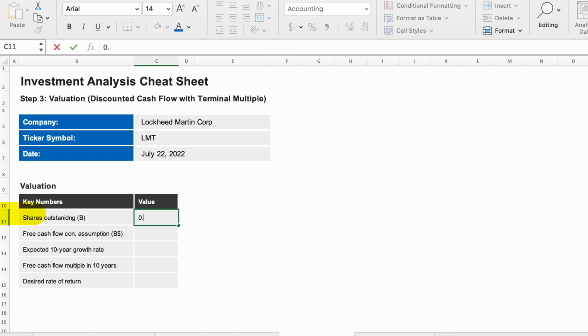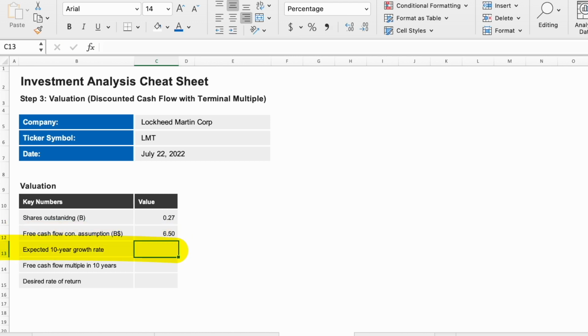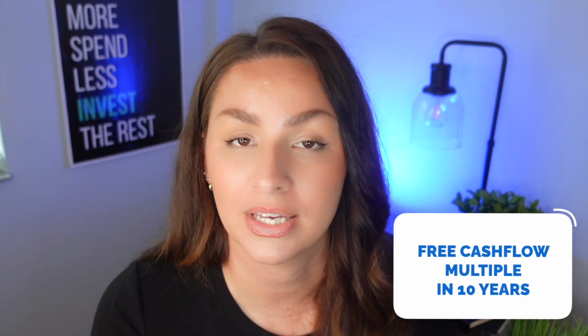Okay, let's start with the easy stuff first. We already know some of these numbers from our health check and the work we just did to determine our growth rate. So let's plug them in now. Shares outstanding, 0.27 billion. FCF conservative assumption, 6.5 billion. An expected 10-year growth rate, 8.2%. All right, now we are on to our fourth key number, which is the free cash flow multiple in 10 years.